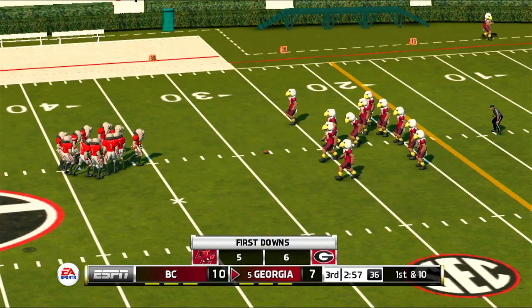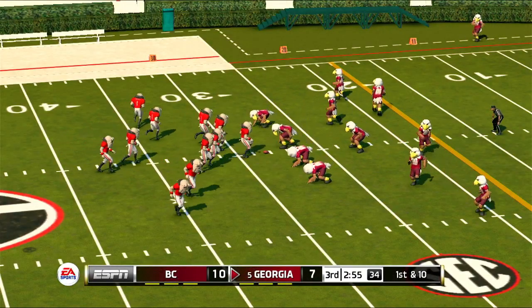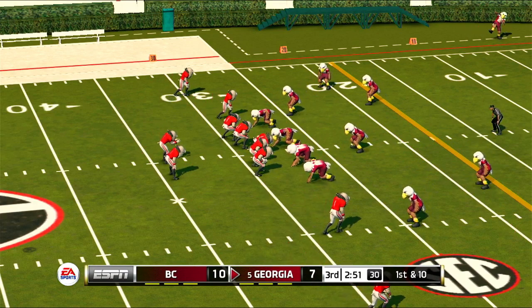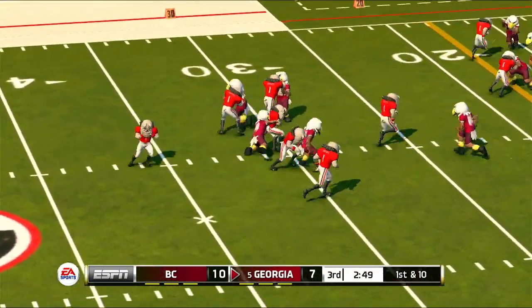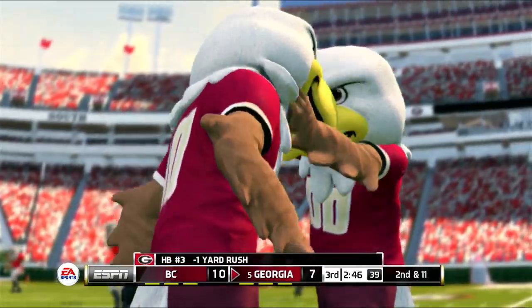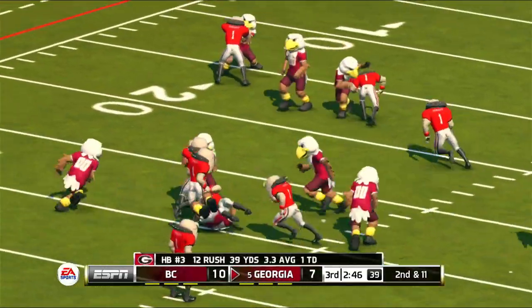From the 28-yard line, it's 1st down. Tackle made at the 30-yard line. That'll bring up 2nd and 11.